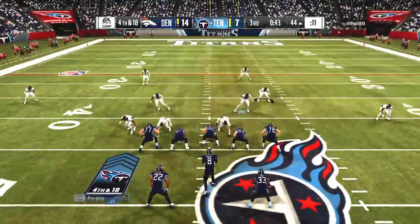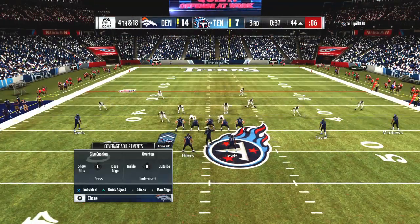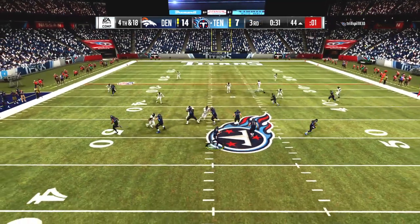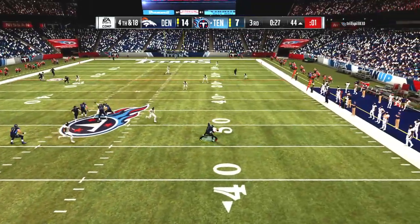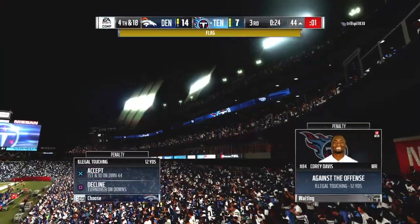Set. Blue 18. They just get the play off. Now Mariota flushed out right. Now he's going to throw it back deep over the middle. And that is incomplete, but there is a flag.